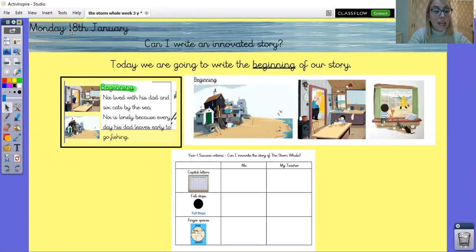Now, we know that in the beginning of our story, Noi lives with his dad. So we are told that Noi lives with his dad and 6 cats by the sea. And we notice that Noi is a little lonely because his dad leaves early to go fishing every day. Now, I've got some lovely pictures here to help me write the beginning of my story. Okay, so these pictures from the story will be a little prompt, a little reminder when I'm writing my sentences.